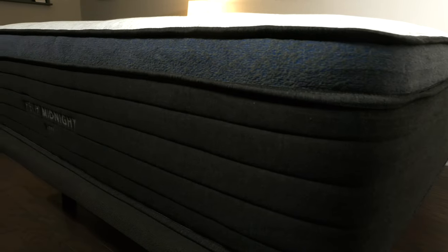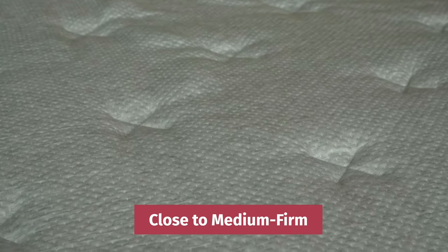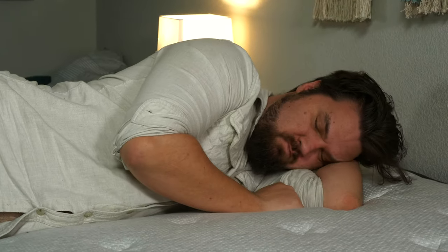Next up, we have the Helix Midnight Luxe mattress. And Helix is all about options. They have very soft models up to very firm models. The Helix Midnight Luxe is close to a medium firm and has some nice plush layers on top, but also some good support. But with those plush layers, a really good option for side sleepers.